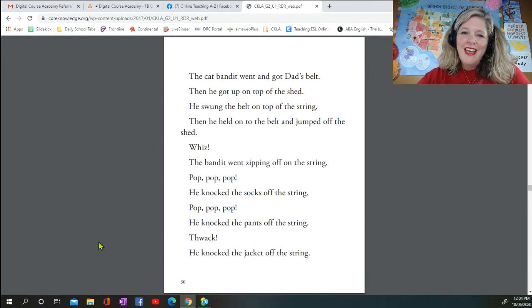The cat bandit went and got Dad's belt. Then he got up on top of the shed. He swung the belt on top of the string. Then he held on to the belt and jumped off the shed. Whiz! The bandit went zipping off on the string.